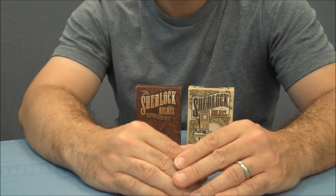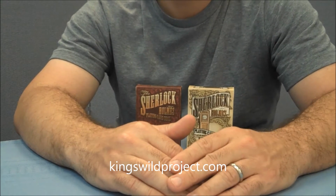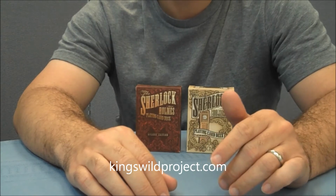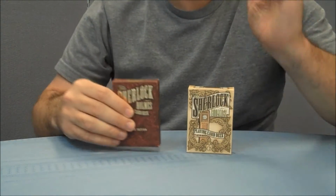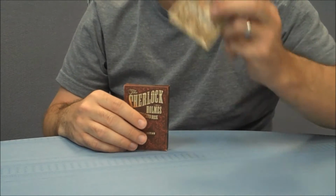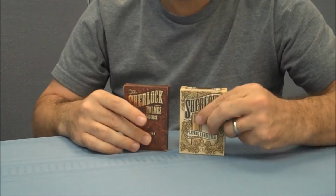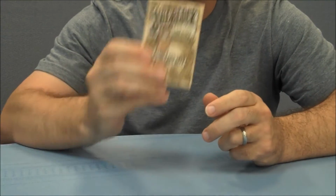These decks are released by Kingswild Project, and you can learn more about them at kingswildproject.com. Jackson Robinson did 4 of these decks in his series. He did the Holmes edition, which is this deck here. He did the Moriarty edition. He did the Baker Street edition and the Baker Street Limited edition and the Hound of the Baskerville edition. So for this review, we're going to look at the Baker Street edition.